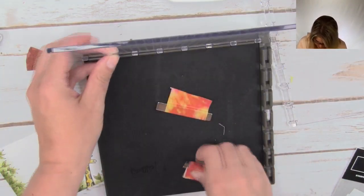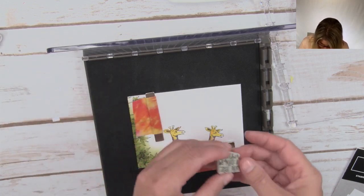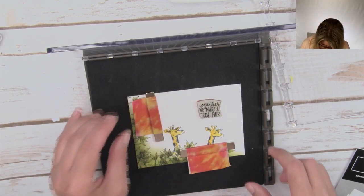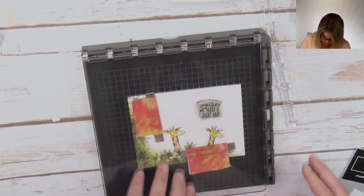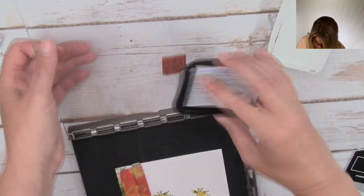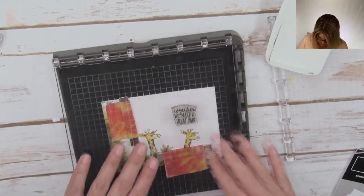All right, so there's 2 magnets that come with it. I've kind of just left them on here. There is a storage area for them in the back, but I've left them on there. Now, I want those words to go right over this giraffe's head. So what I'm going to do is line it up exactly where I want it. Close this plate onto it so it's stuck to the plate. I've got the magnets holding down our piece. We're going to ink that up with the same Memento black ink. And boom.